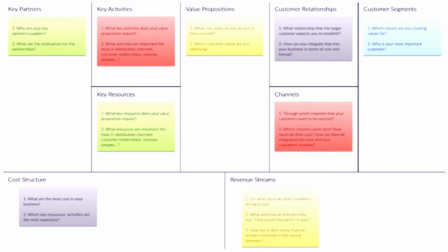Revenue streams, the big question: how are you going to make the money? So value is always going to be on top of everything. But think about how you're going to make the money, right? What would make your customers pay you? What would they even pay you for, right? And how much would they pay? So think about those things in terms of how you're going to make the money to cover your own personal cost, your development costs, but also to make some bit of profit.